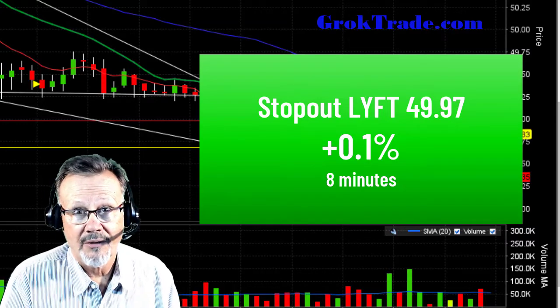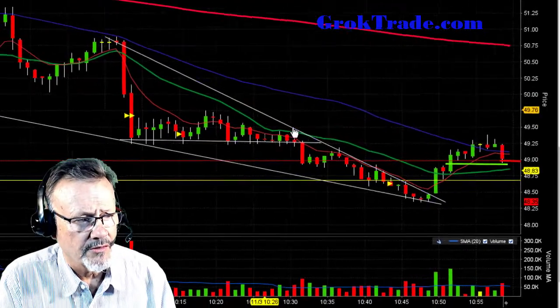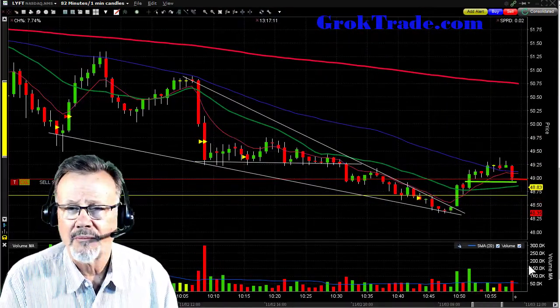So this was not a big income trade. It's actually the smallest income trade that I had today. But I wanted to show you this falling wedge. If it breaks out, it can be very, very powerful.